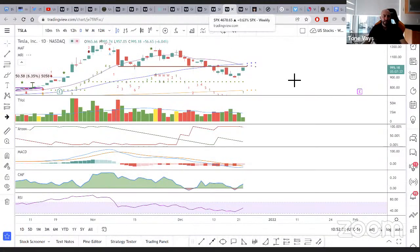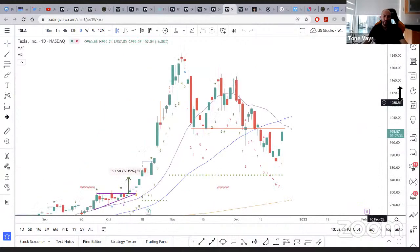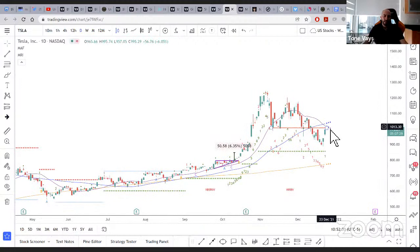All right, what do we got? Somebody wanted me to take a look at a stock. This is Tesla. Tesla is rallying nicely right now. It's rallying right into the prior level of resistance. Let's see what Tesla can do at resistance.